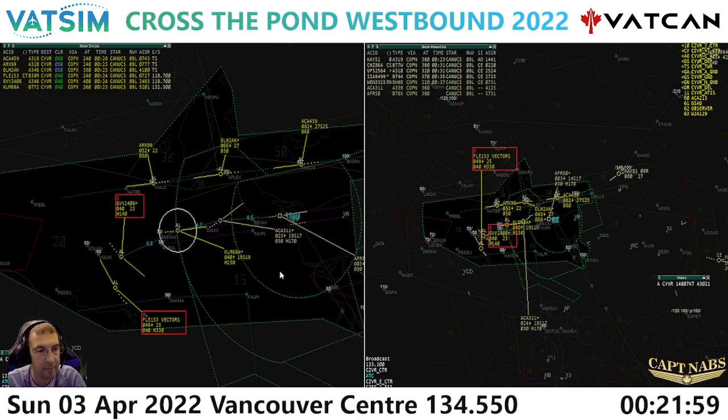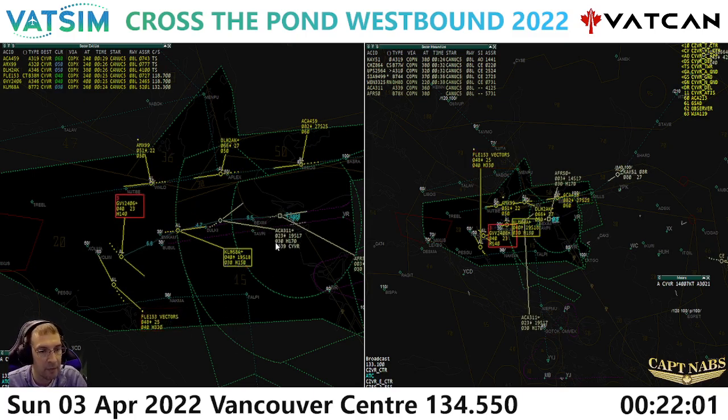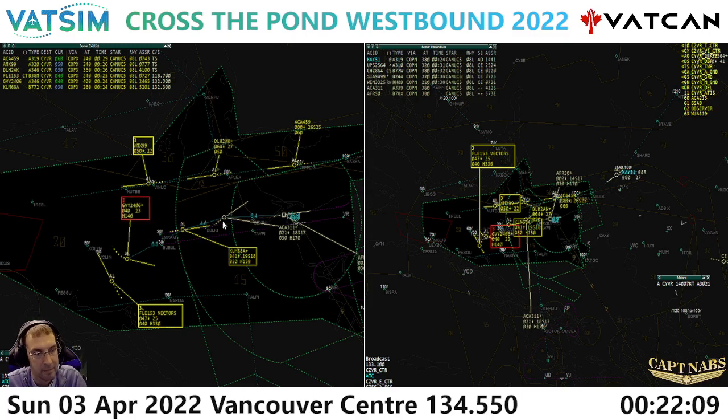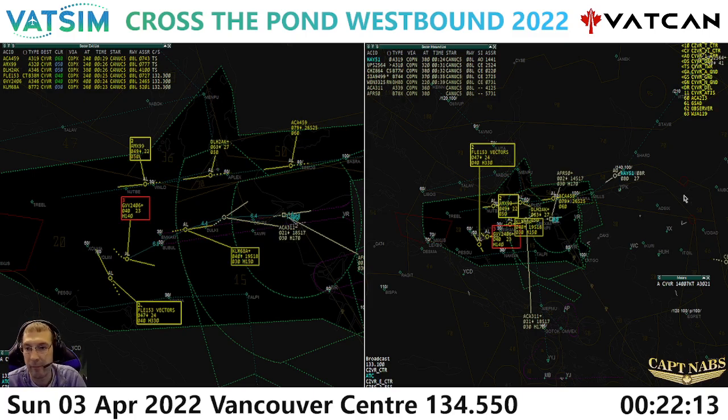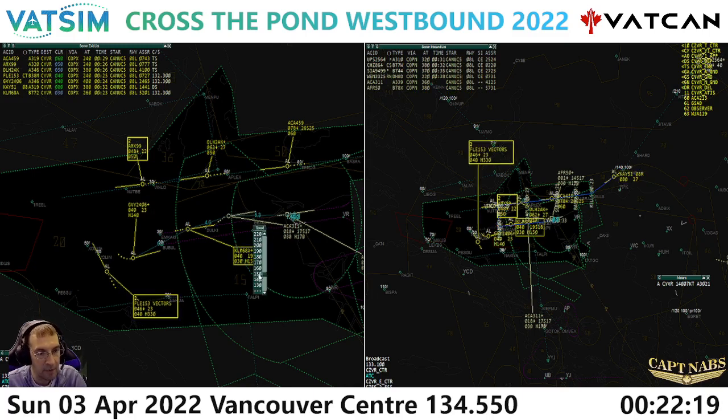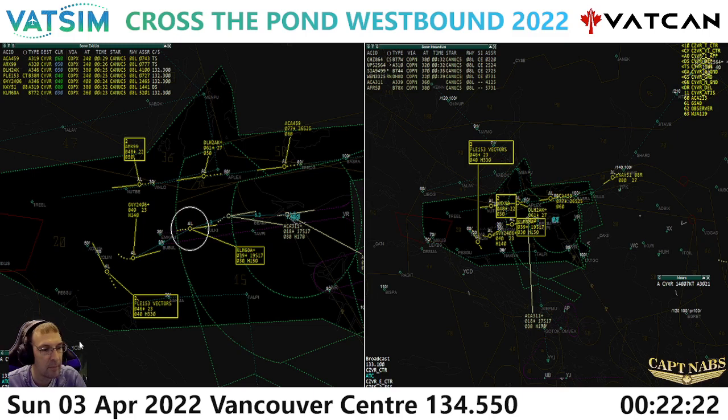3,000, KLM 68 Alpha. Air Canada 311, I still don't see you on the localizer. Do you have it locked in there? Air Canada 311, do you have the field in sight? It's over at your 1 o'clock for 7 miles. KLM 68 Alpha, speed now 170, maintain that to Bexham. 170 to Bexham, KLM 68 Alpha.